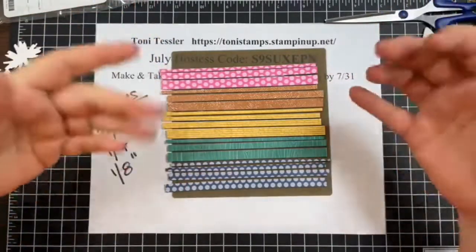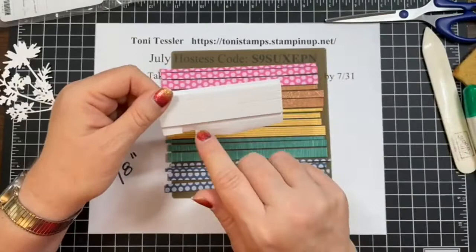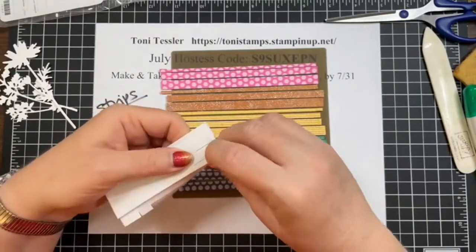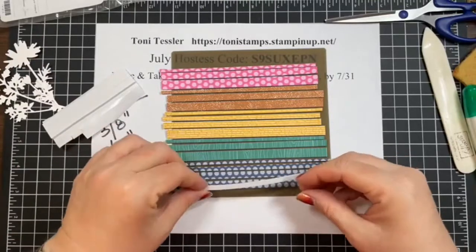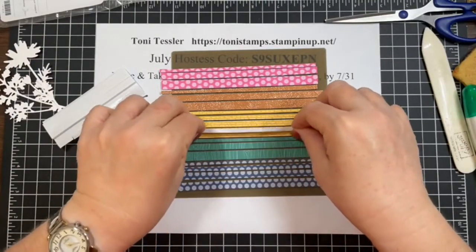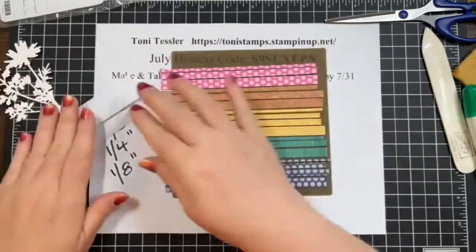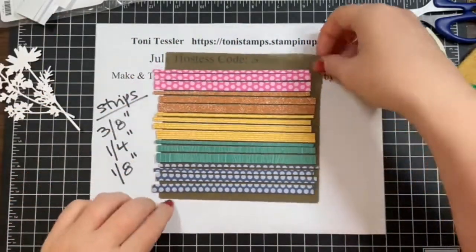All right, and then we'll mount. We'll use our foam adhesive strips and mount them behind these larger ones so it'll cover up. So let me just show you. See, this is gonna fit behind here, or here, and here, and here, and here. So we just put these throughout to keep our project up. That gives it the floating part because it's floating on this acetate.